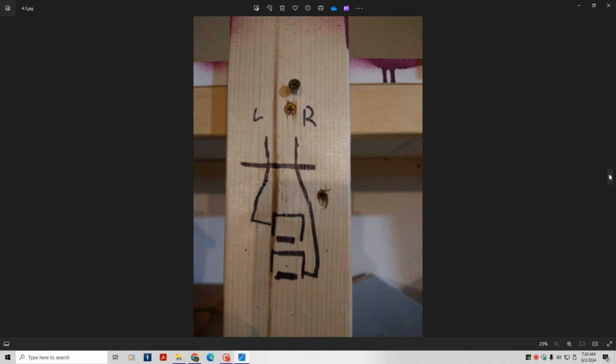Here's a little diagram I have written on my wall. If you look at the end of the module, the rail on the left is your top Anderson power pole, and the rail on the right is the lower Anderson power pole. I've got this written on the wall so that every time I build a module I can look at it and it's easy for me to remember.